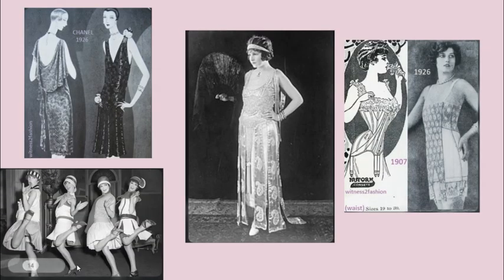Here is Coco Chanel's flapper dress. Wow, these are some flapper girls dancing the night away. Look at them. Here's a flapper dress.